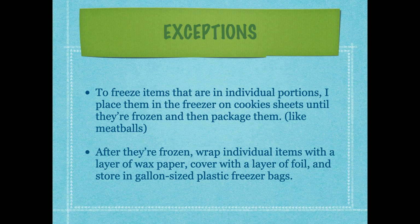To freeze items that are individual portions, like individual cookies or individual meatballs, you want to put those individual pieces on a cookie sheet so that they're separated. If I'm making meatballs and I put all the meatballs in a bag, they're all going to stick together. So what you want to do is have those individual meatballs and put them on a cookie sheet, kind of spread out. Put those in the freezer for a little bit of time, half an hour, up to 2 hours, to make sure that they're a little bit cold, and ideally slightly frozen. Then you can take those off and immediately put them in your plastic bags. It really does help so you don't have a big lump of things that are supposed to be individual, all clumping together.